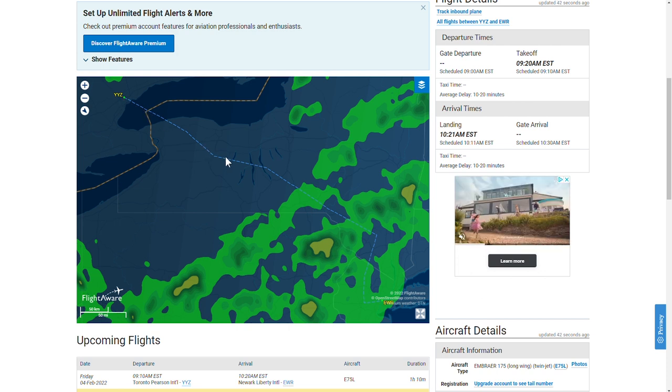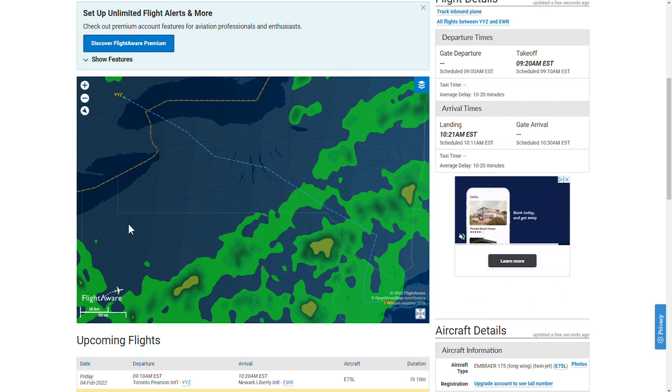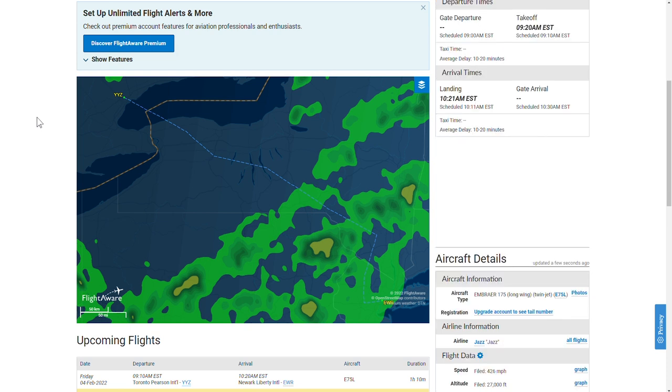And here you can see this dotted line is their intended flight route to come in down here to Newark, New Jersey. Now, you notice all of this green stuff here? This is current weather conditions. So this gives us a bit of a clue as to what we might expect.